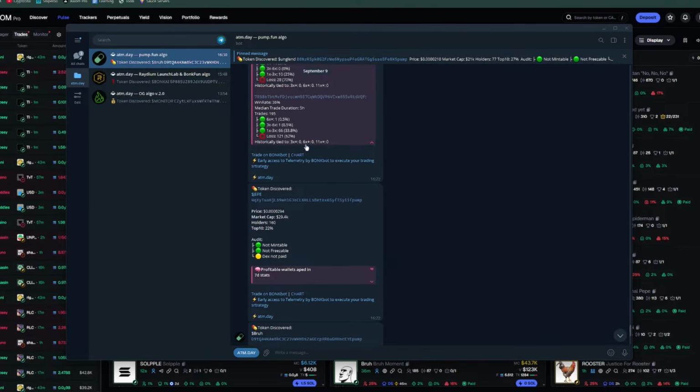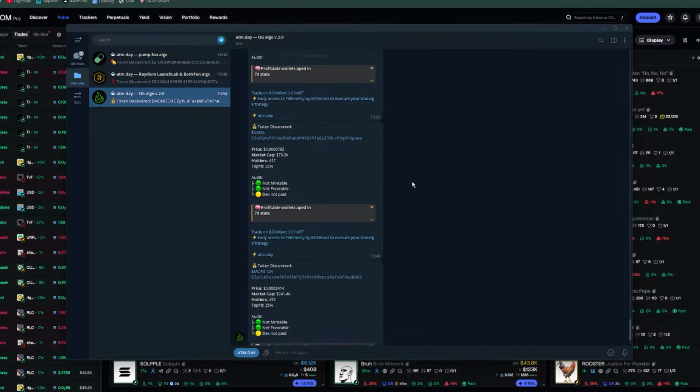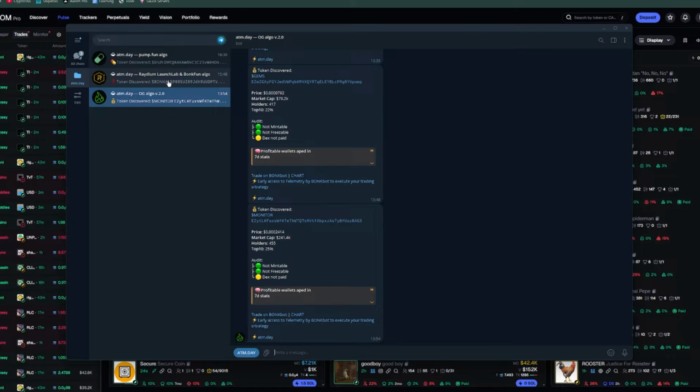So you can see Dex not paid, Dex not paid, Dex not paid, because this is the Pump.fun algo. But OG Algo gives you safer coins. So most of these will have Dex Paid. Some of them won't. You can see here is Dex paid, Dex not paid, paid. That's the way we scan and get free tokens.